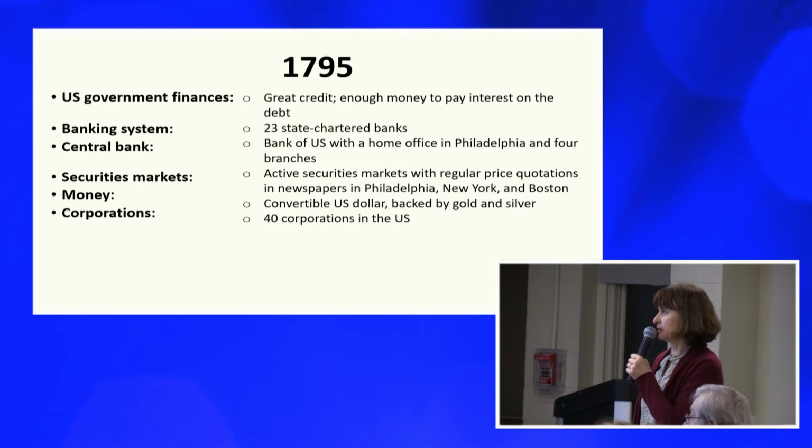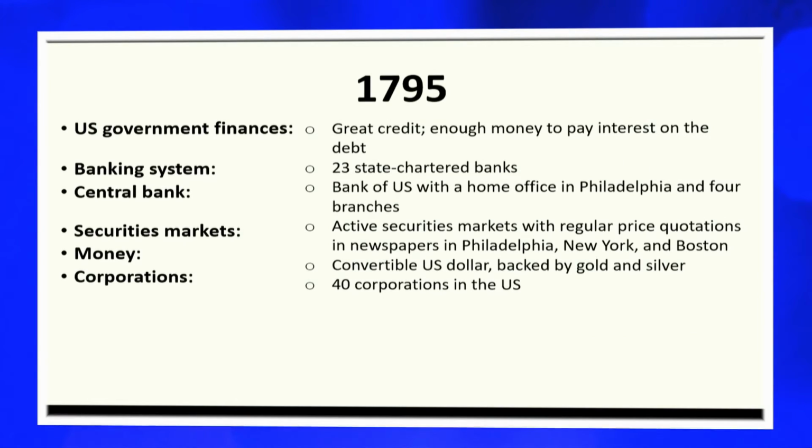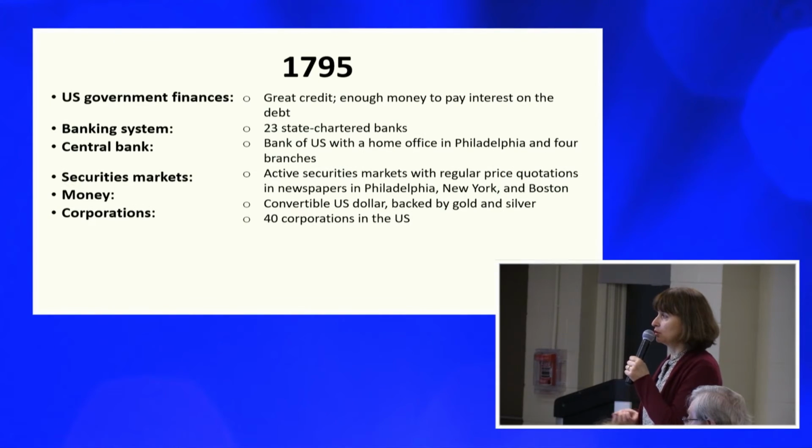At the end of Alexander Hamilton's term as Treasury Secretary, bear in mind, it's only like 6 years later, the US government finances were a great credit. Enough money to pay interest on the debt. The banking system had increased to 23 state-chartered banks. There was a central bank, the Bank of the US in Philadelphia, with 4 branches already established. There were securities markets with regular price quotations printed in newspapers. The money was the convertible US dollar backed by gold and silver, and corporations were on the rise. There were nearly 40 corporations already established in the US. Well, how did all that happen? Well, it was Alexander Hamilton's financial and economic plan for this country.